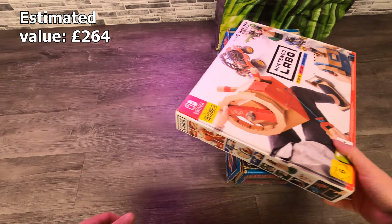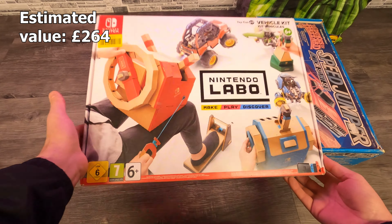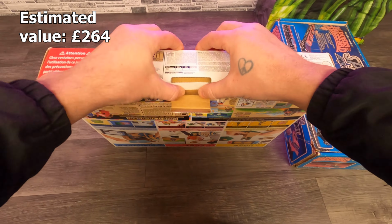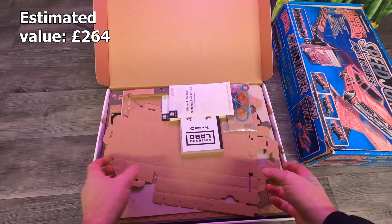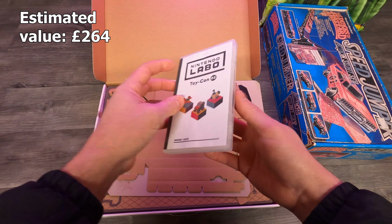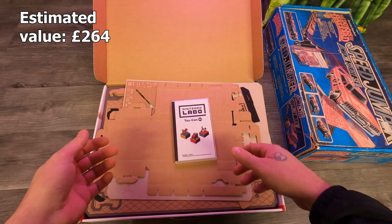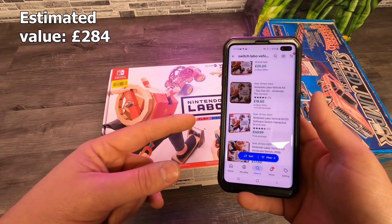Nice. Next up, we've got this. I don't really know what that is, but it's for a Nintendo Switch. Let's have a little look inside. There's a game. So let me look that up. Should be able to get about 20 quid for that.